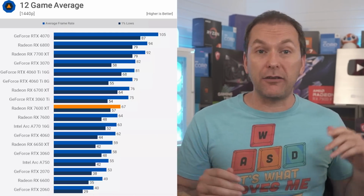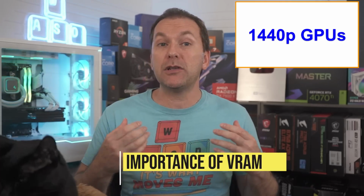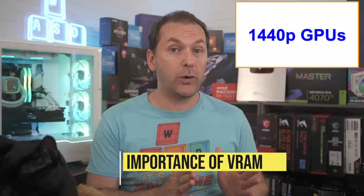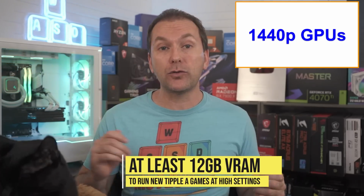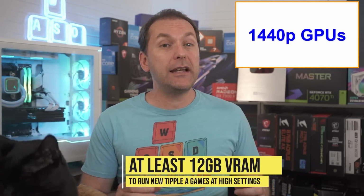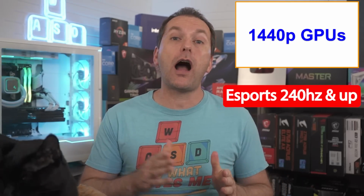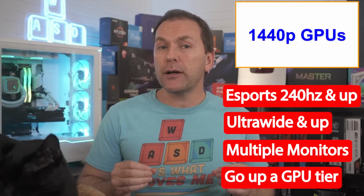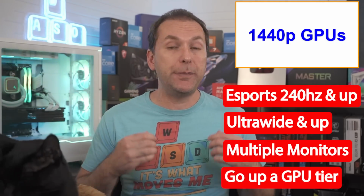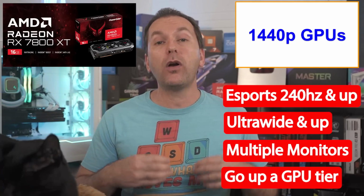With easier to run titles like Fortnite, Valorant, or CS2, that goes up massively. Of course, in 2024, some games can use more than 8GB of VRAM at 1440p, which can cause issues, so check out our best GPU for gaming for more on that. If you want to play new AAA titles on release at high or ultra settings at 1440p, I'd recommend at least 12GB of VRAM. For esports titles using a 1440p 240Hz or higher refresh rate monitor, an ultra-wide gaming monitor, or if you have multiple monitors, I would recommend jumping up at least 1 to 2 tiers of GPU performance, so an NVIDIA RTX 4070 or AMD RX 7800 XT or higher end GPU.